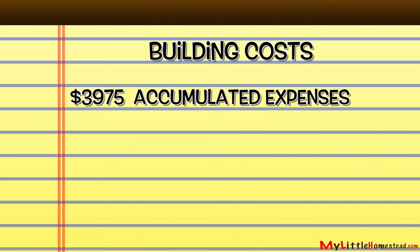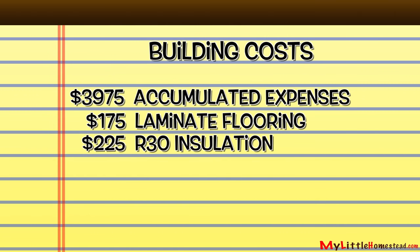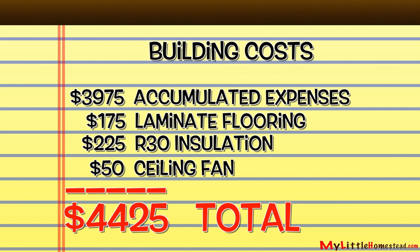Because the closet's cool. The two batches of laminate flooring comes to $175. The insulation costs are around $225. With the ceiling fan added at $50, this brings our new grand total to $4,425. The cost of the insulation wouldn't change. I mean, it's just the cost of whatever we cover the insulation with.